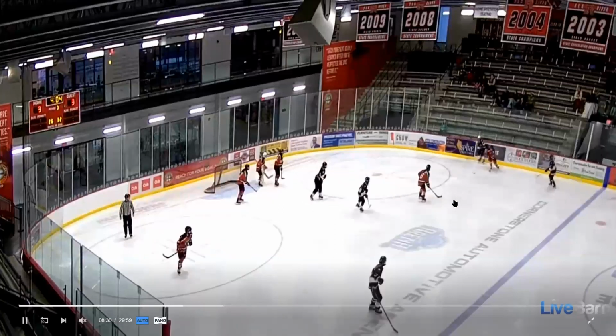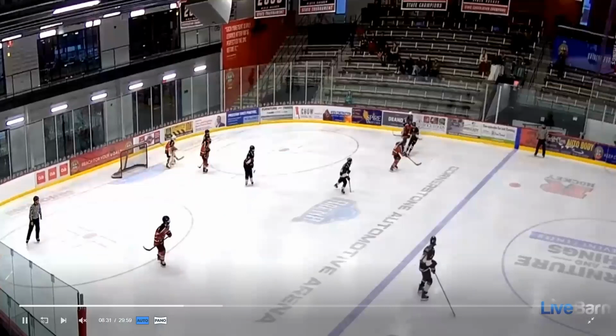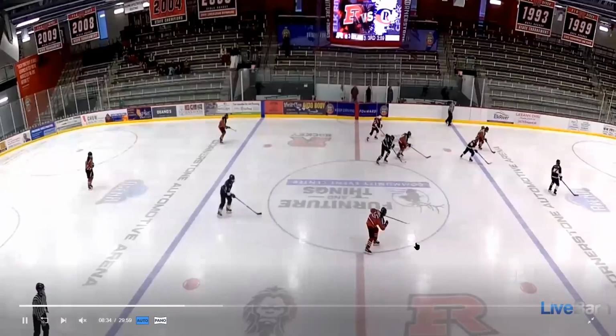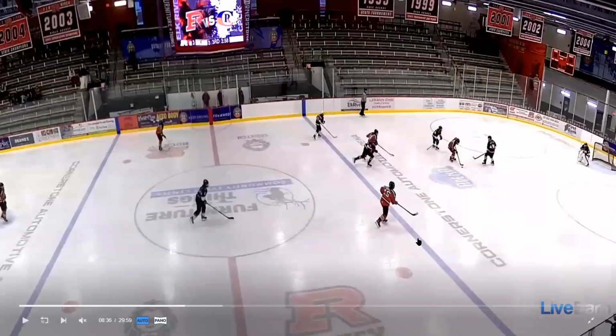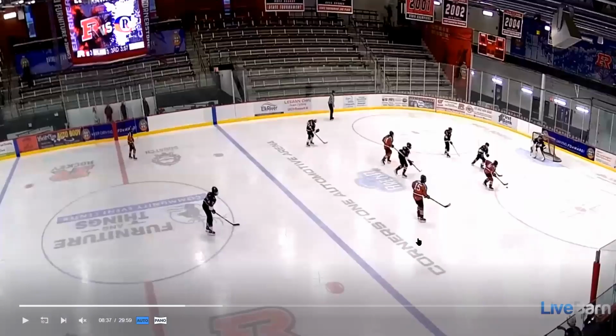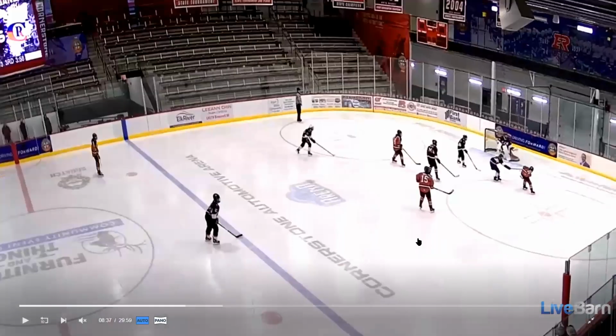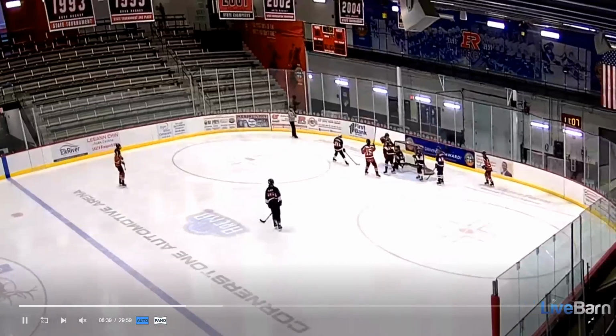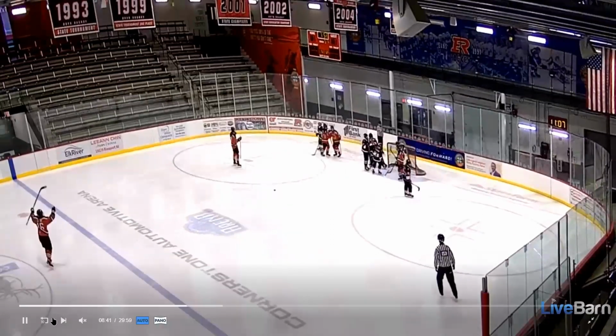All right, so here's a nice play. Maddie gets the puck out to Ada. Ada goes flying down. Liv skating hard, crashing the net. Ada makes a nice move, finds her forehand, gets a good shot on net. Puck drops, and Maddie's going hard to the net. She's not standing back with her legs straight watching. She's going hard to that net, and it's an easy tap in.